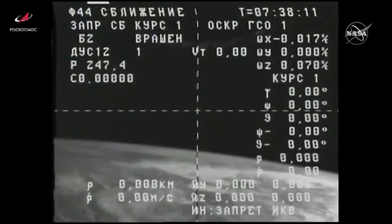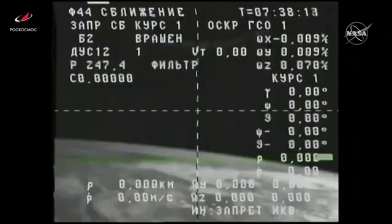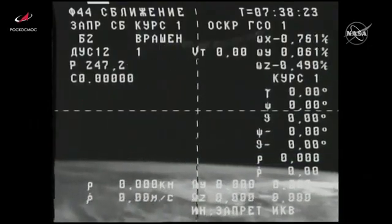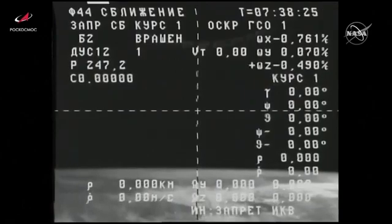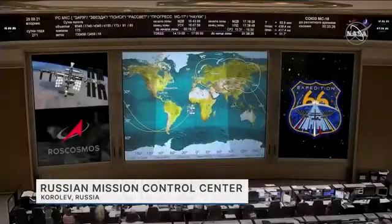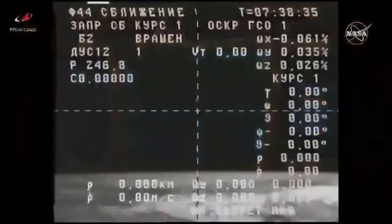Recapping the milestones from today, liftoff occurred on time at 10:25 and 39 seconds p.m. Central Time, which was 9:25 and 39 seconds a.m. on February 15th back at the launch site in Baikonur. The Soyuz 2.1A booster lifted off from Site 31 in Baikonur and performed a series of 3 nominal burns to propel the Progress into its preliminary orbit, where it is now.